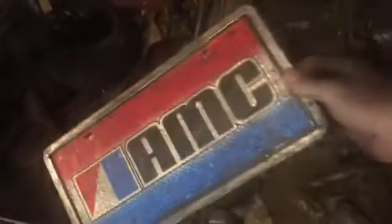Which means I never sucked the gas out of this. I didn't put it in the tank. So let's see what I can find. That's a find right there. It's a little bubbly, but it actually fits the car. It's running somewhat.